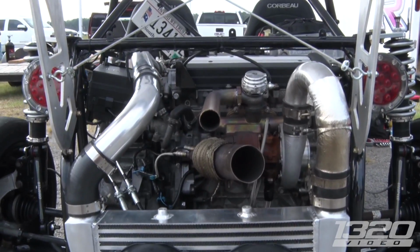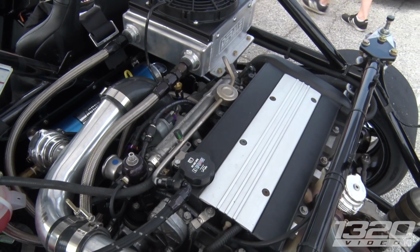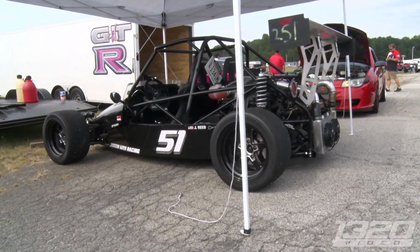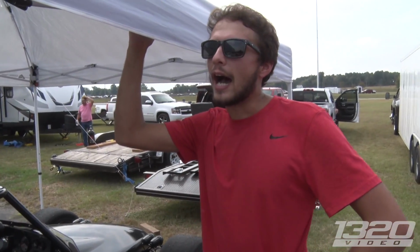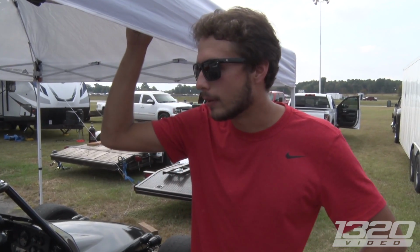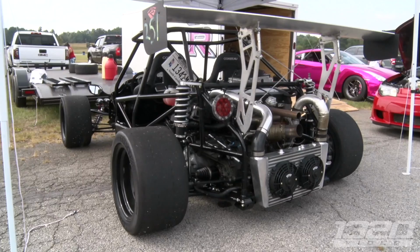It's nuts. What does this thing weigh? With me in it, about 1620. 1620? That's literally nothing. What kind of times have you put up? Have you had this on a drag strip? I have not actually gone down a strip, so I haven't actually launched the car at all. I don't know how it's going to launch. We'll see today, I guess. Hoping for the best, huh?